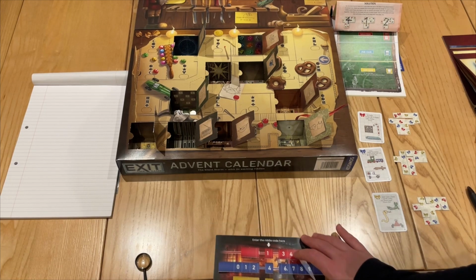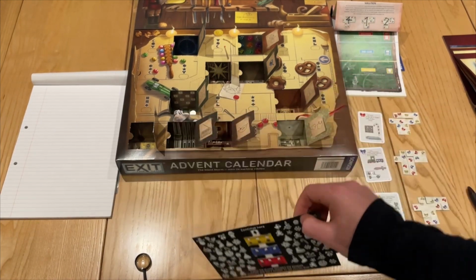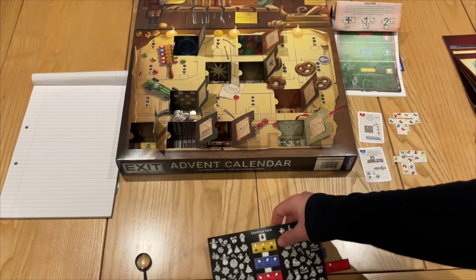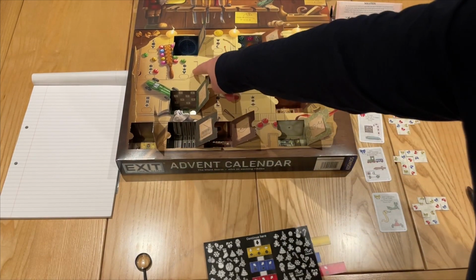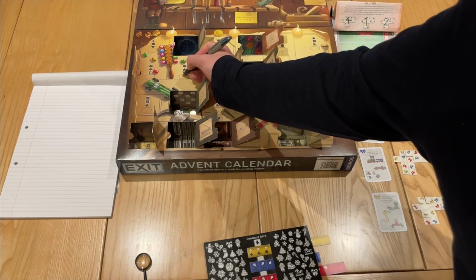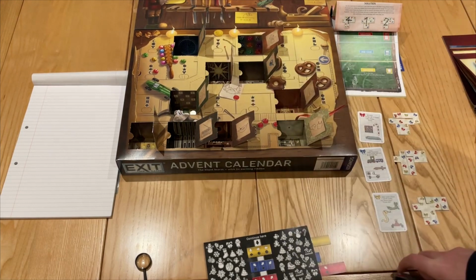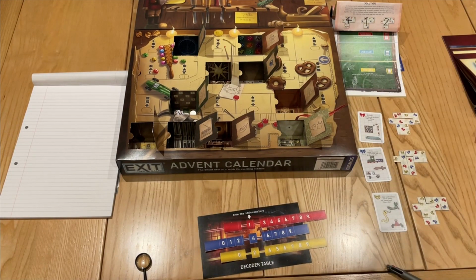Oh, such a shame that we had to use all the clues today. So it's hexagon, star, Y. So we go right, that way, and back up here. And that ends the day to get to day 11. Oh, so unfortunate today. So that was a little bit of a tricky one, but it's a good puzzle. Just I didn't figure it out.